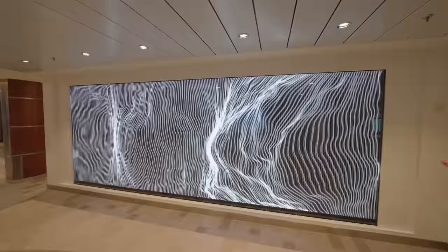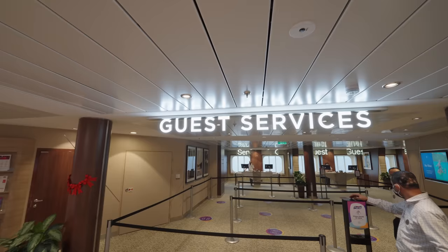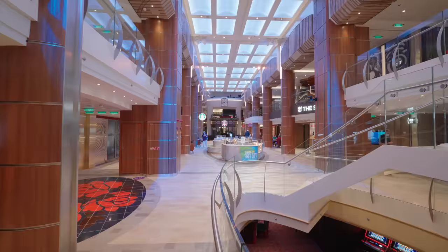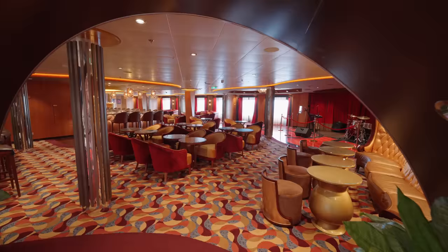There's so much fun interactive artwork all around the ship. Forward of the main dining room is guest services. And this leads us to the heart of the ship, the Royal Esplanade. First up, you'll find Bolero's. It's a Latin-themed club open till late every night.